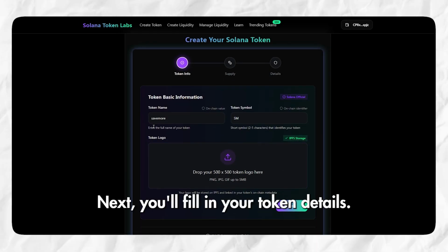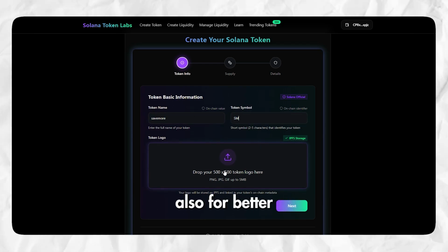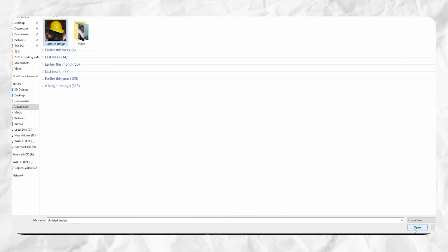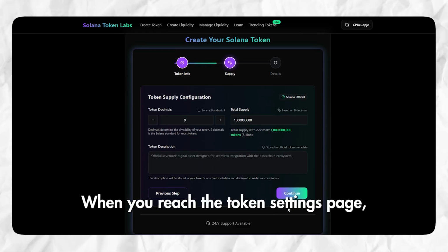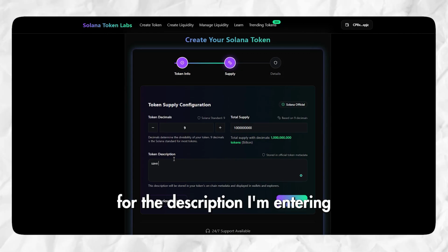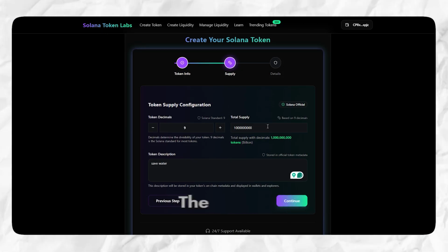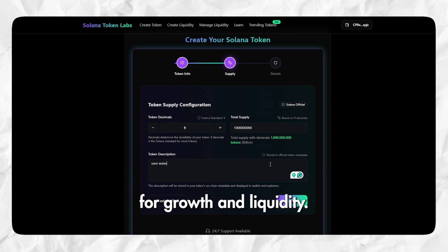Next, you'll fill in your token details. I'm naming the token Save More and its symbol is Save More also, for better branding and memorability. Upload the resized logo you prepared earlier, click Next and continue with the process. When you reach the token settings page, do not change anything. For the description, I'm entering Save Water. The default configuration is ideal. The supply is set to a full 1 billion tokens, which we will need later for growth and liquidity.